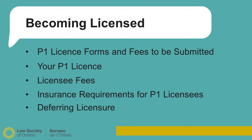The Law Society's Licensing and Accreditation Department notifies eligible candidates by sending them a P1 administrative licensing application package. Candidates are expected to regularly check their online account for such information and updates once they pass the examination and have completed all other requirements.